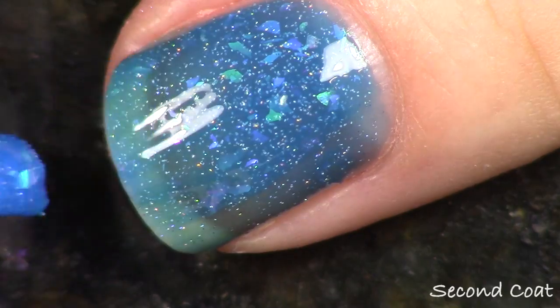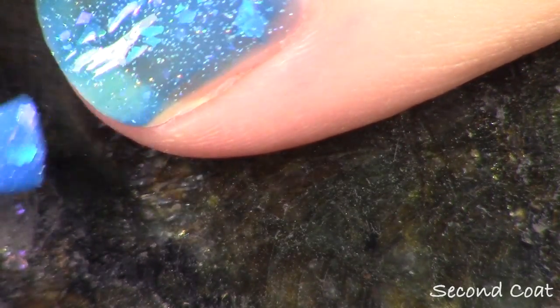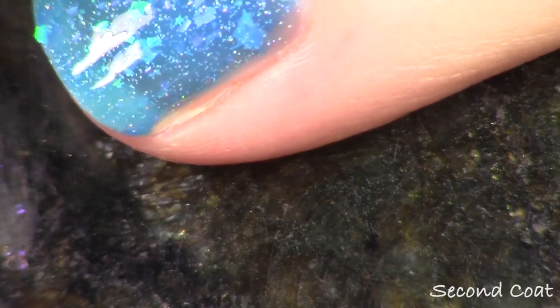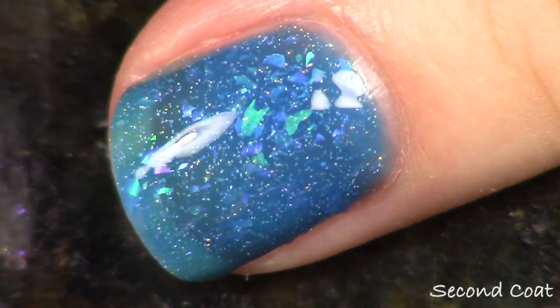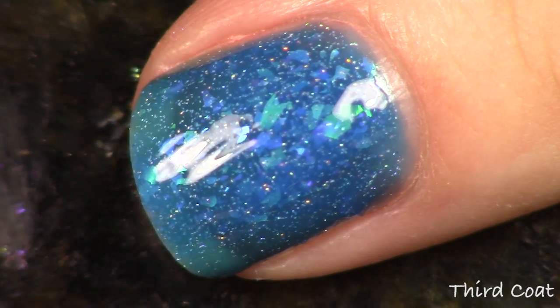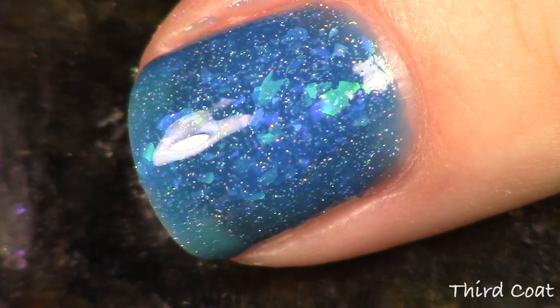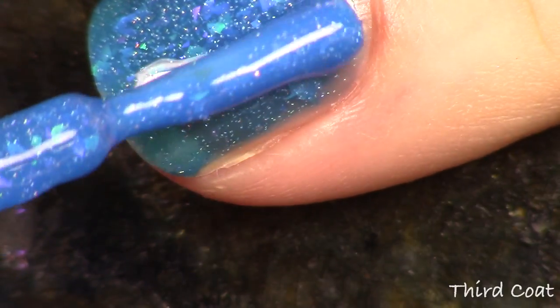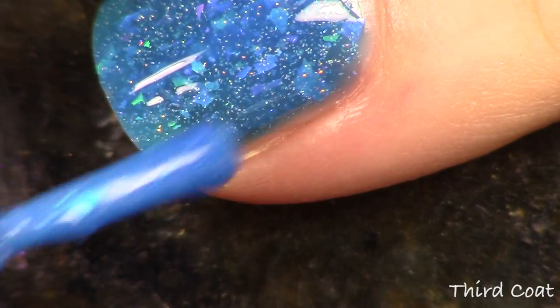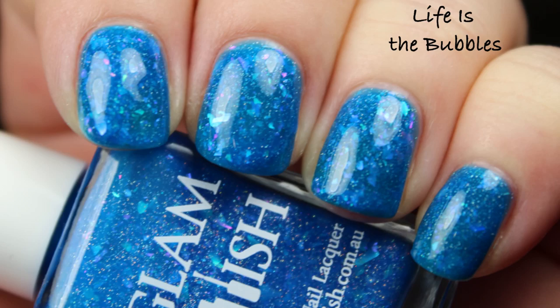So really the ones that combine all the colors of the flakies. There are some flakies out there that try to call themselves a rainbow flaky, but to get this level of brilliance in the flaky, it was really smart to combine multiple kinds so that you have a strong presence of all the colors, you know what I mean? Anyway, the ones that have all these shades in here really look like fish. It's just so cool. So this is Life is the Bubbles, and I did three coats. This is just a perfect ocean blue.